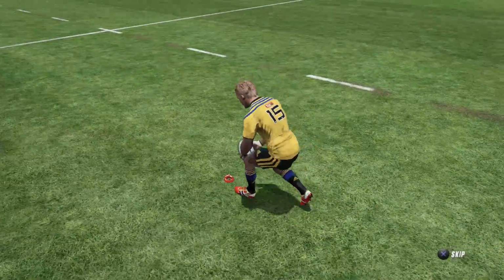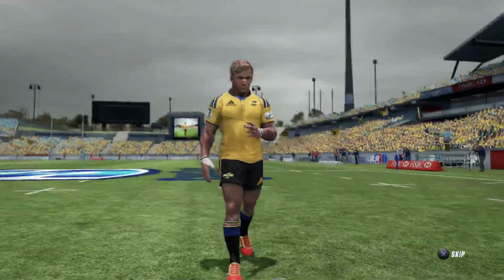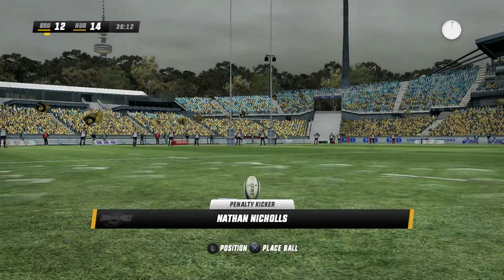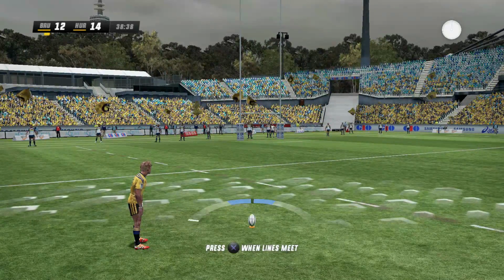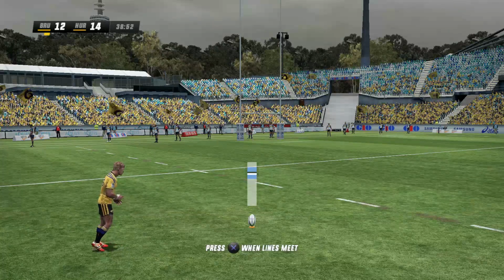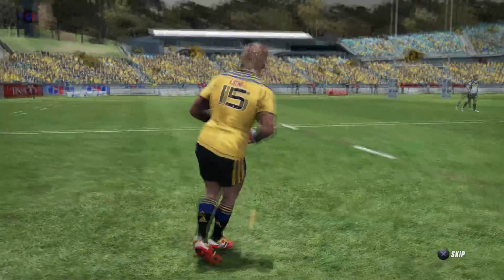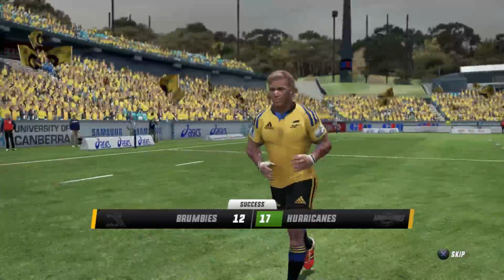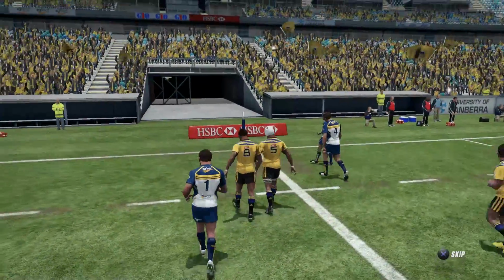Well, decision time here for the Hurricanes, and they opt for 3. Nathan Nicholls, captain and goal kicker, of course, he knows his limits. And he knows he will have this one on bread and butter. Steps up. He's about 35 metres out on the angle. Strikes it nicely. Holds straight and true. And over it goes. The lead is 5. 17-12. Hurricanes over the Brumbies. And a man in the bin as well. That ends the half. Buzzer goes as the ball sailed through for the 3.